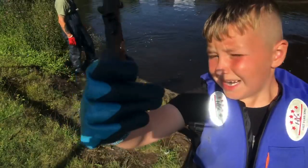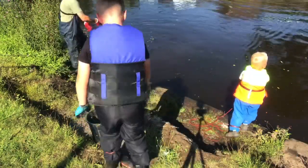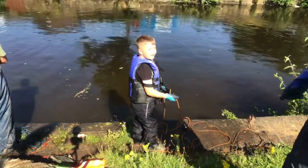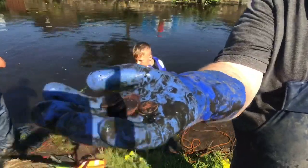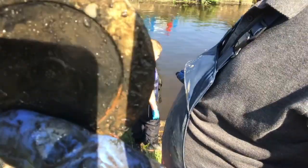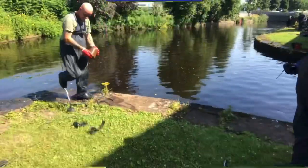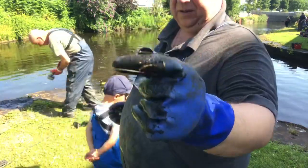So guys, got a carpet knife. Yeah, hold on. 20 odd p, 10 and 5's in there. And I think it's an old speedometer off a car. Nice. Got another token.